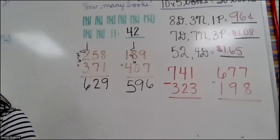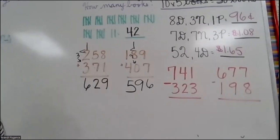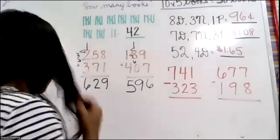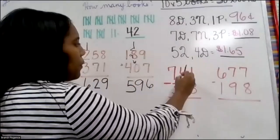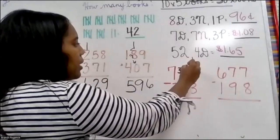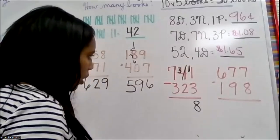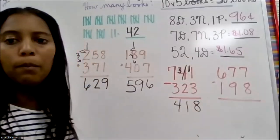Okay, 422. All right, let's see what we did right. We have three different answers that we were saying. So 741 minus 323. 1 minus 3, we cannot do that. We need to trade from the 4, turn it into 3, add 10 to this 1. It becomes 11. 11 minus 3 is 8. 3 minus 2 is 1. And then 7 minus 3 is 4. 418.